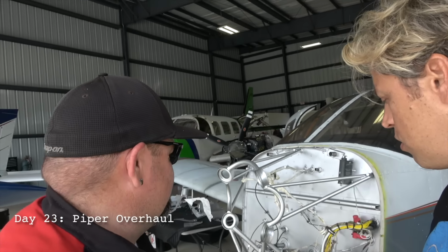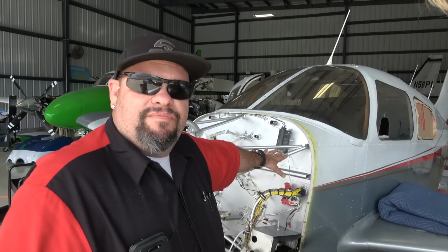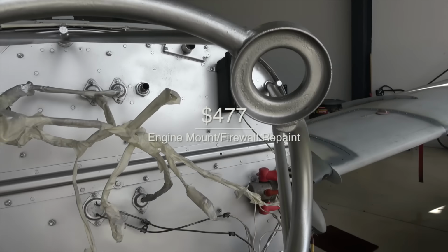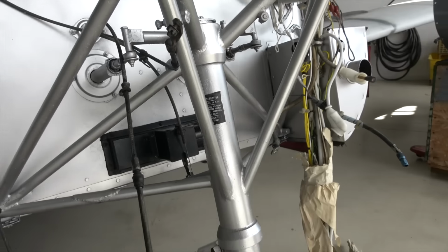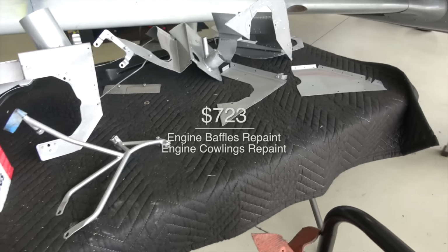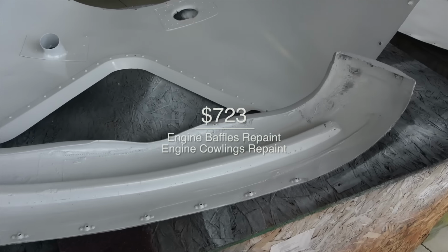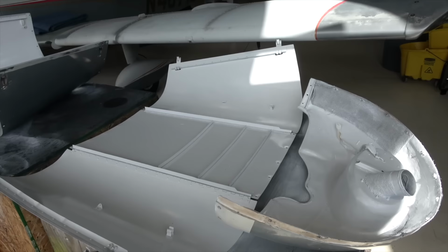So, Chris, you want to tell us a little bit about what's going on today? Well, we went through and repainted and cleaned the firewall and the engine frame, also the mount, which is included with the landing gear strut. Did a nice silver just to contrast the new engine. We painted all the baffles to match. We also painted and cleaned all the inside of the cowlings, so everything looks nice, new. That's our main thing that we're looking for.